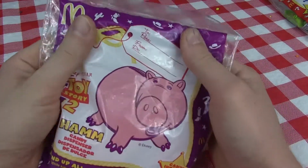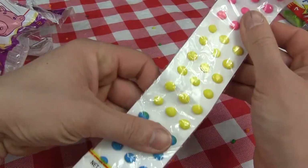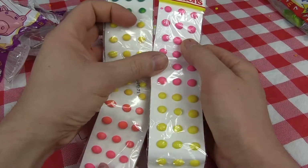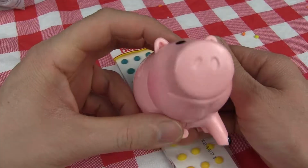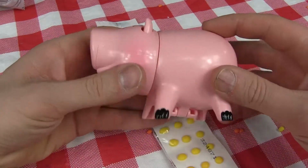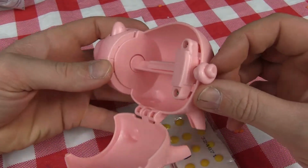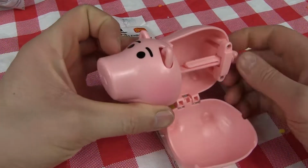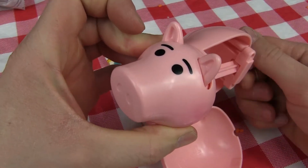Next up, we have Ham. So we have old candy buttons that came with Ham, and here are some brand new ones that we got, and they look exactly the same. Check that out. So here we have Ham, and on the bottom, he's got a hinge, and half of his body opens up. And when you spin his little corkscrew tail, it makes his ears go up and down. Check that out. That's awesome.